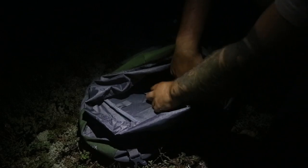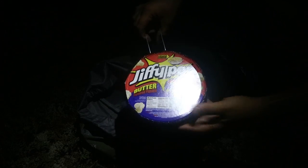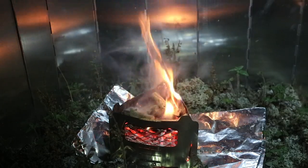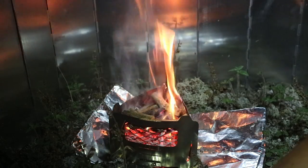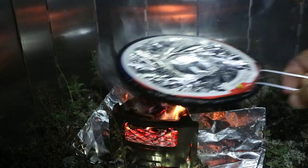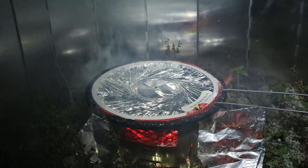Look what I forgot I had. Some Jiffy Pop. We don't have this in the UK, so I'm quite looking forward to it. Switch to wood on the stove now. Let's give this a go. This is a butter Jiffy Pop.